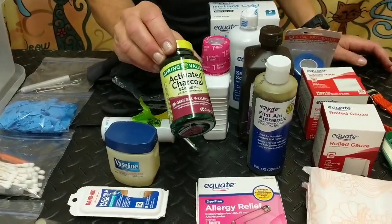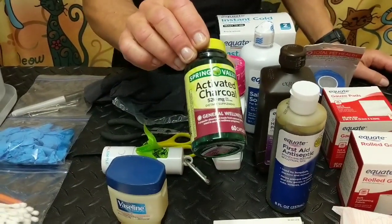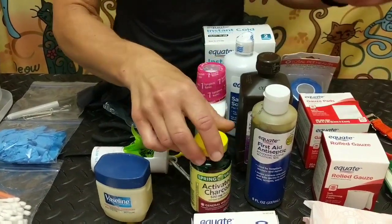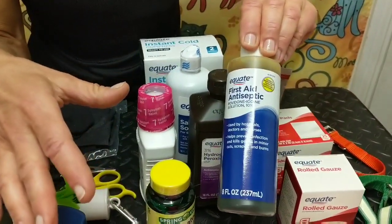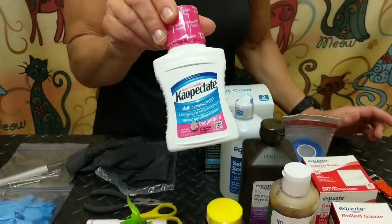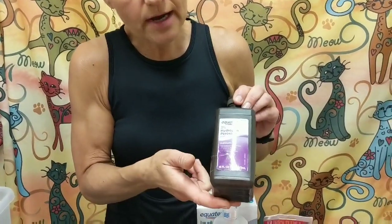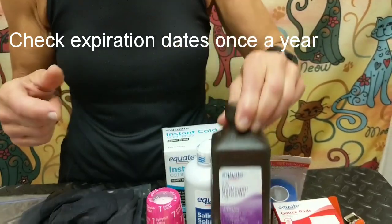Now, activated charcoal is often prescribed by veterinarians if your pet has ingested poison. But again, you only use something like this with the guidance of your veterinarian. And then we've got an iodine solution here. Again, that's for helping clean wounds. Kaopectate is something that's often recommended by vets for diarrhea or stomach upset. Hydrogen peroxide can also be used for cleaning wounds, but it also can be used to induce vomiting.